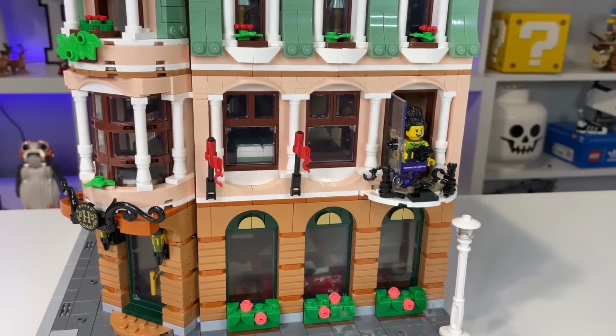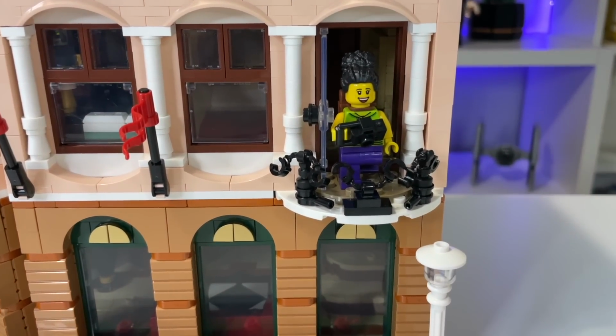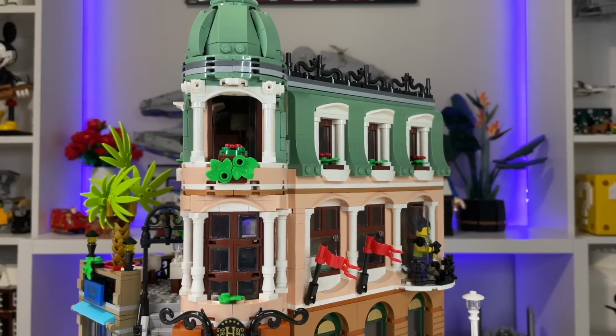The balcony on the end attaches to the economy suite, but I absolutely love the use of the handcuff pieces there for the railing. Looking just to the left, we see 2 red flags that add some extra detail in the middle of this build. Now let's talk about the 3rd floor.